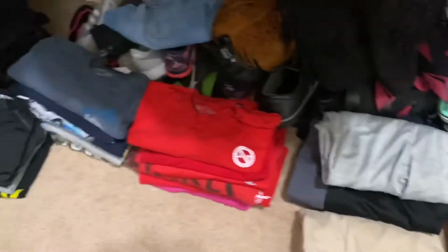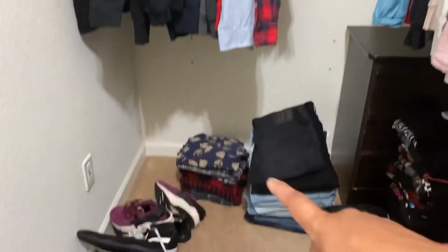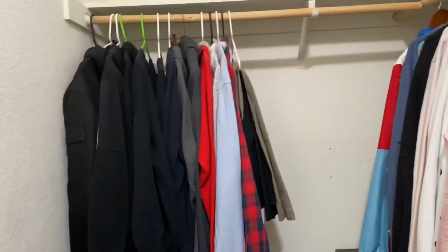So I'm gonna just put all of this stuff neatly up here on the shelves, and then I'm gonna get started on moving his shoes, or most of his shoes, over to this corner here. So let's get started on that.